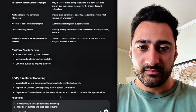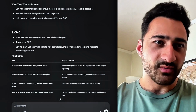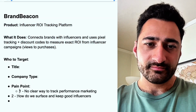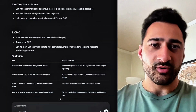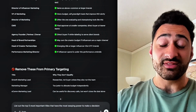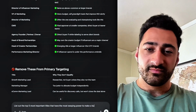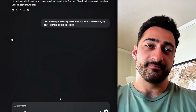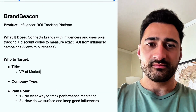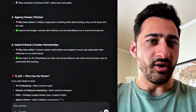So these are good pain points to run with. So we're going to write on these 2. So here's where we're going to go. First, we're going to copy in all of the information that we just came up with. For the simplicity of this, I'm just going to say, let's set the 5 most important titles that have the most swaying power to make a buying decision. So we have VP, Director, CMO, Owner, and Head of Brand.